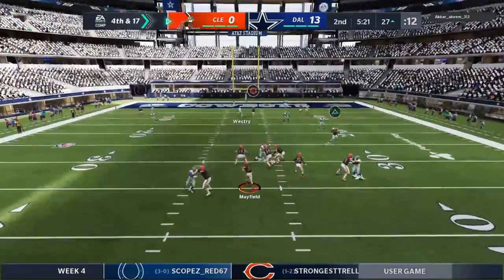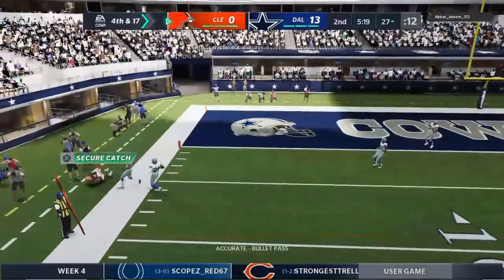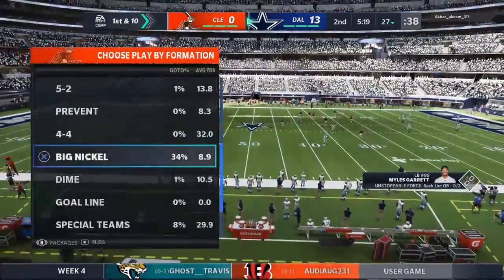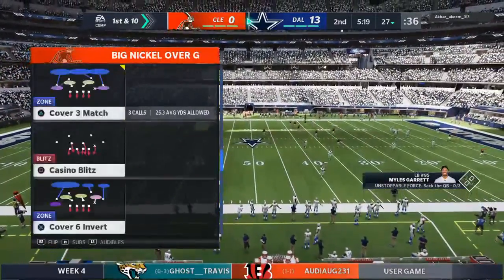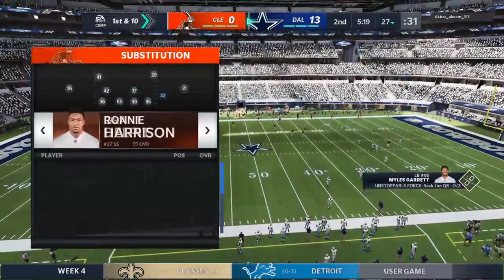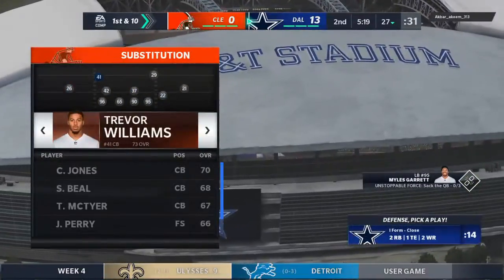From the gun, Mayfield. And this is caught, but they say out of bounds. It would have been a first down, but he couldn't stay in, and as a result, they're going to have to give up the football. Well, their first 4th down attempt earlier was successful. This one backfires for a turnover on downs.